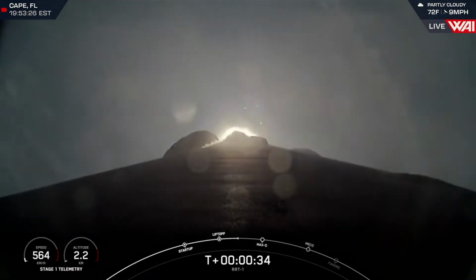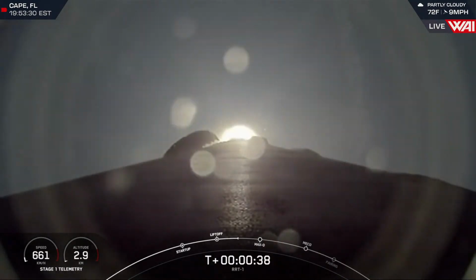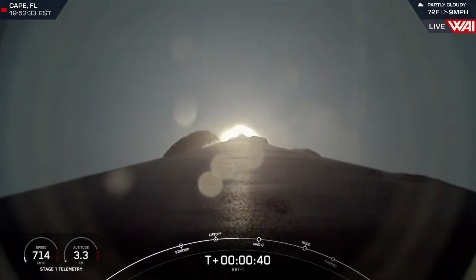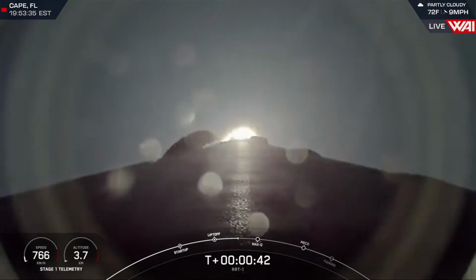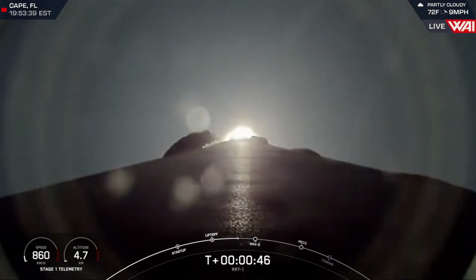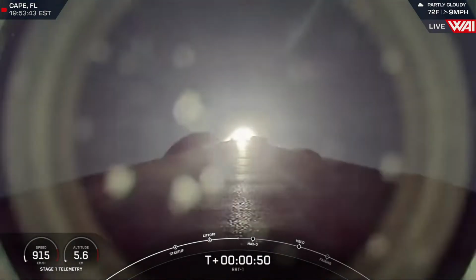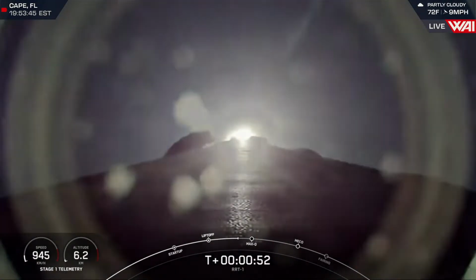Falcon 9 has successfully lifted off from Space Launch Complex 40 at Cape Canaveral Space Force Station. During ascent, we tilt or gimbal the engines, and that turns the rocket horizontally in a maneuver known as a gravity turn. We're still going up, but now we're also heading horizontally away from the launch pad. Power and telemetry nominal.